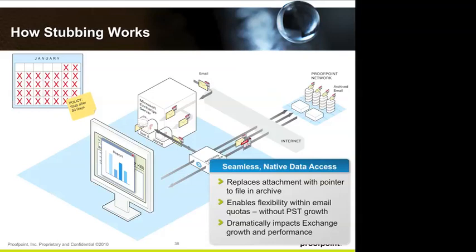The policy kicks in that says I should be stubbing that attachment. What happens is overnight, so this is very transparent to the users, the archiving appliance logs onto that user's mailbox, finds that attachment, and swaps it out with an HTML pointer to the archive. So now we've gone from a few megabytes down to a few kilobytes.